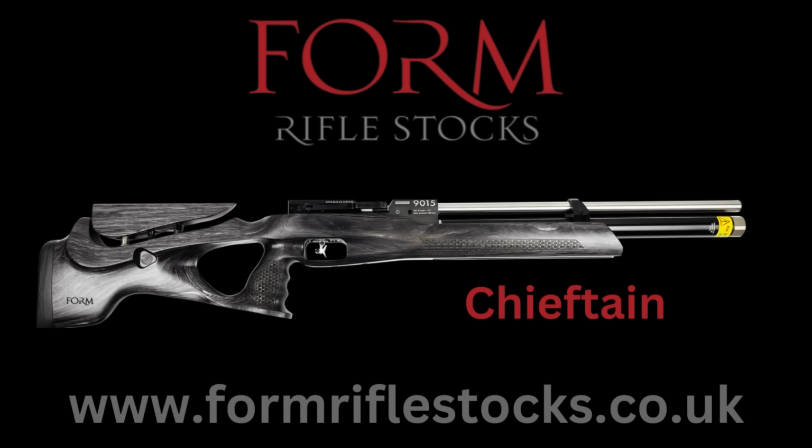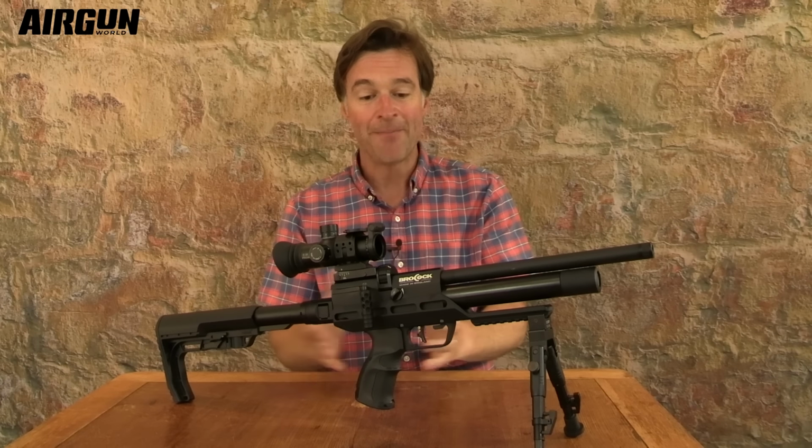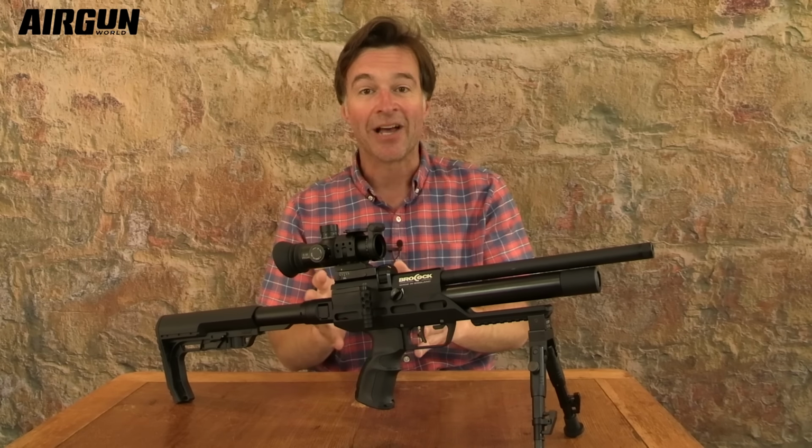If you like your air guns compact, here's one you really should know about. It's the Brocock Ranger XR, and in fact it's so compact that it was too small to fit on my gun stand, so I've had to pop a bipod onto it. So this little air gun weighs about 2.3 kilos unscoped and folds down to just 44 centimeters long, making it perfect for a truck cab or even a backpack.